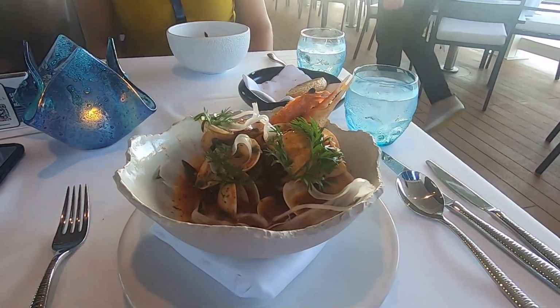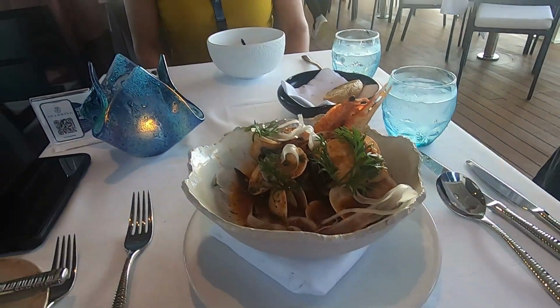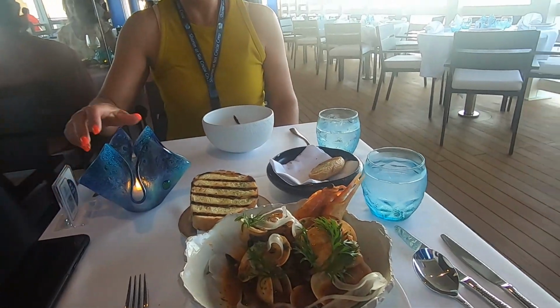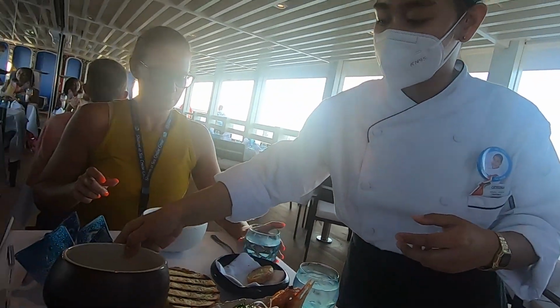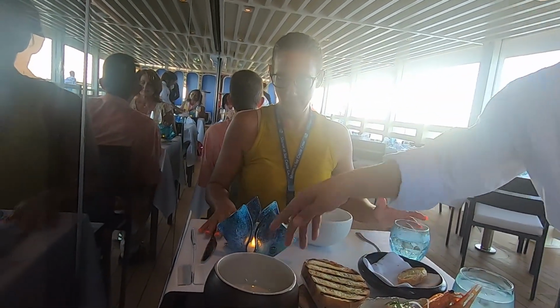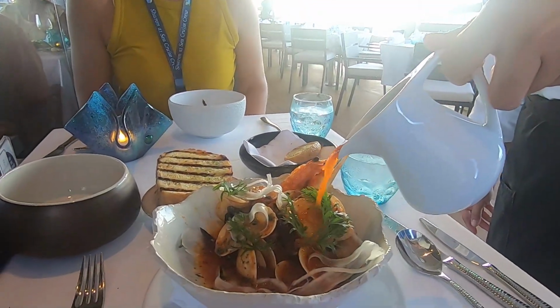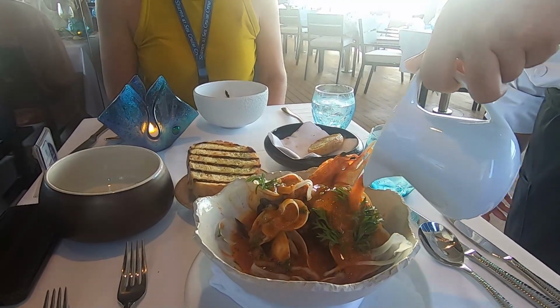Yeah, great. Cioppino. Wow, look at that. Okay, okay. It's sourdough garlic bread on the side. Okay. And you can put your shell over here. Okay. Oh, sorry. No, you're all right. Fisherman stew. Wow.